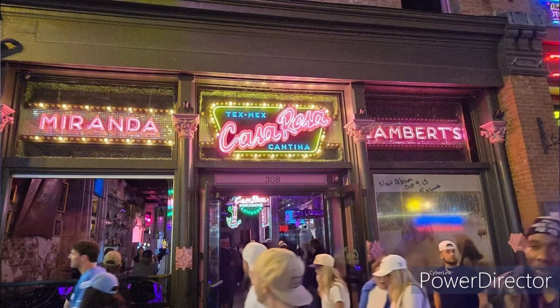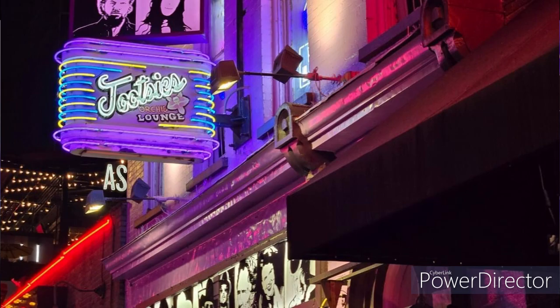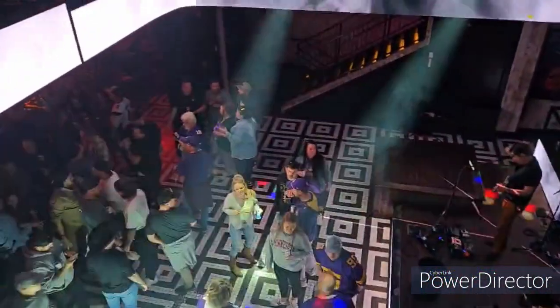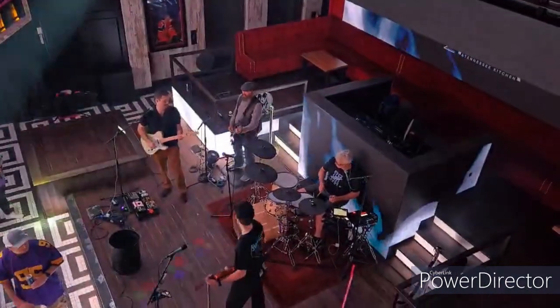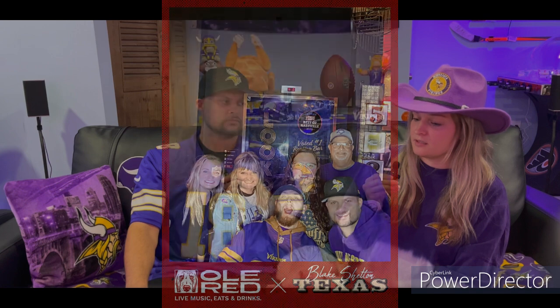I guess I can't speak on behalf of other teams if it'll be that fun, but just the overall experience, the stadium, meh. But again, they're building a new one. Just the hospitality of Nashville and all the bars and everyone just made it a really fun trip. Yeah, overall, I think the highlight was meeting everybody.